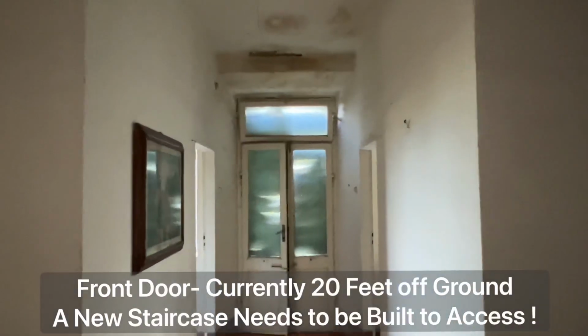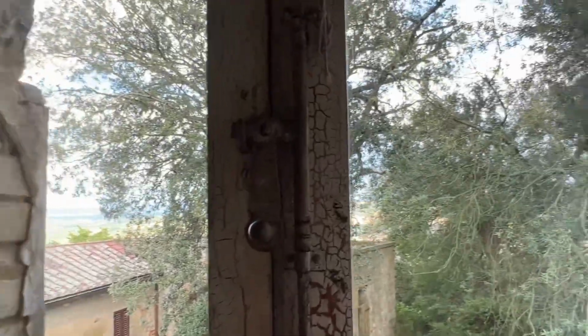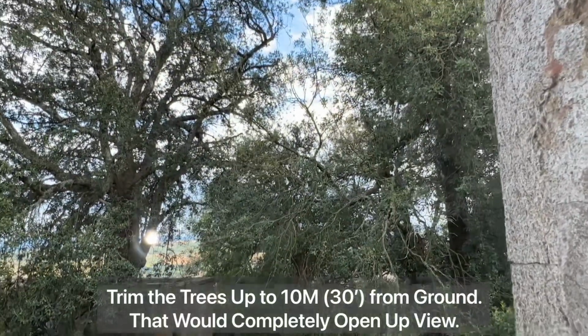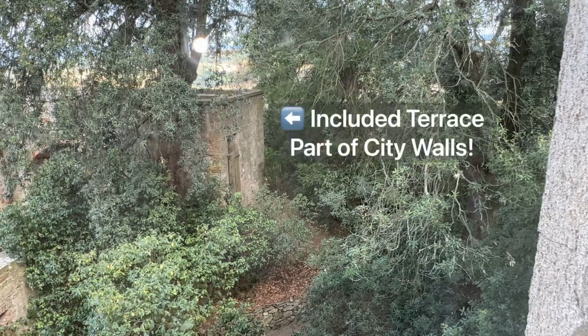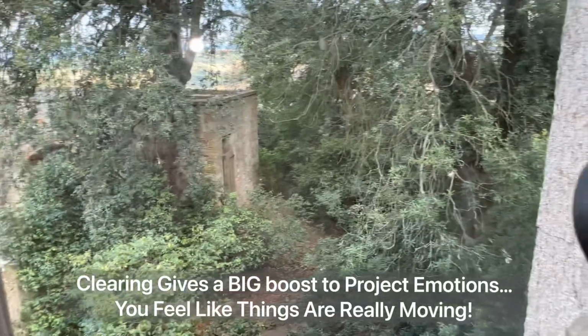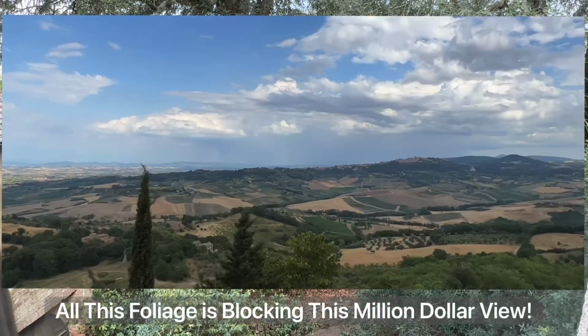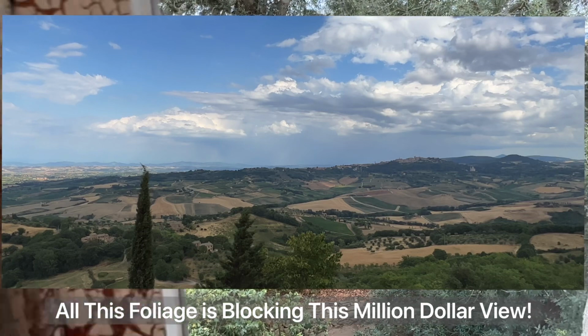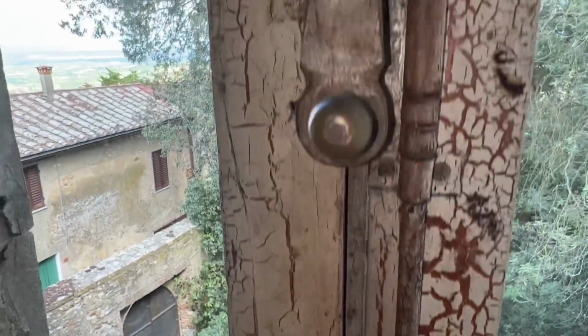Now we're going to be going back into some of the rooms. Now, needless to say, this is a very large remodel job. But there's a lovely English garden, big trees, and that's actually a building that has a terrace on top that you can sit on top of and have a view of the entire valley. But you can see the condition of everything. It's been many years since this place was worked on.